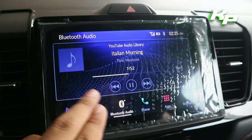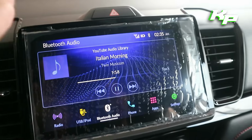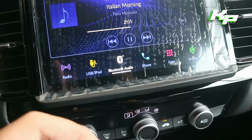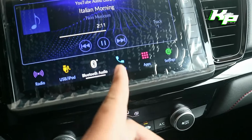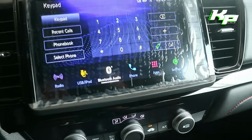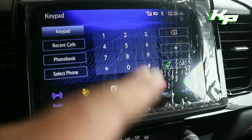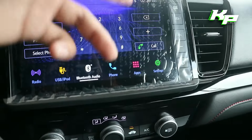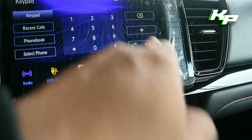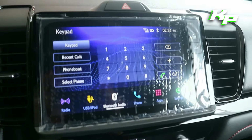your album, artist, song duration, go backward song, go forward the song, play and pause. Now we are in a Bluetooth audio streaming, and here are your different sets of shortcut buttons: radio, USB or iPod connectivity, Bluetooth audio as I mentioned recently, phone, apps, and settings. Let's go to your phone settings. Now on your phone settings, you have your keypad right here, and this is your recent calls, phone book. Go to your select phone, go backspace, add, or call, or you can call your desired phone number.